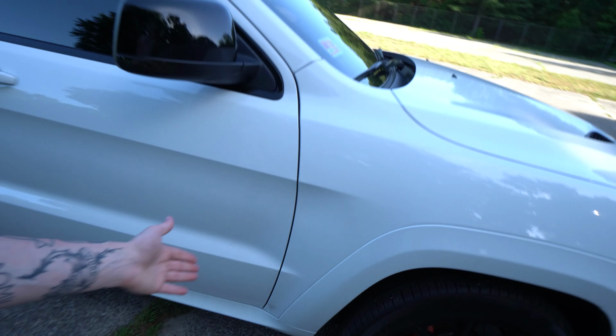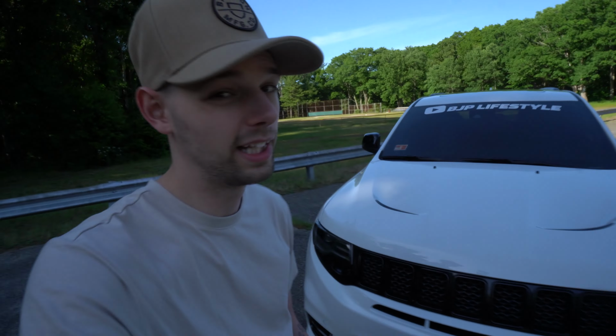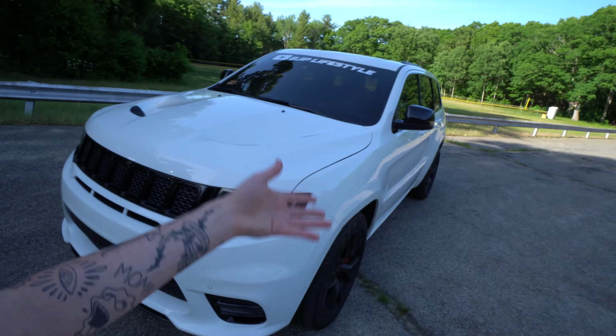Things such as debadging it if you don't want the badges on the sides, or if you don't want the Jeep logo on the front here, then you can go ahead and do that, and that's pretty much free. That's gonna cost you maybe, I think you need a heat gun, link down below, and maybe a few other things like some fishing line, and that's about it. So you can get it done for super cheap. It's not like anything crazy.